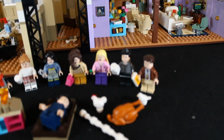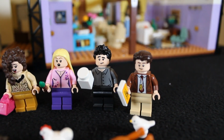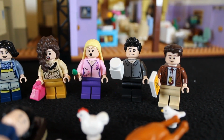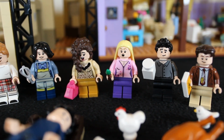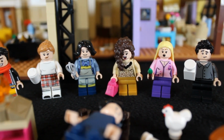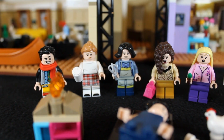That being said, if I had to nitpick, other than the sticker on the door, I would say the lack of bedrooms and bathrooms is a little disappointing, and that's mainly because we're not going to get another set. They're not going to release Friends bedrooms and bathroom. I don't think they are. So it would have been nice to get those. It would have jacked the price up a bit, but you know, we're never going to get another chance. And there are iconic scenes that take place in said places.